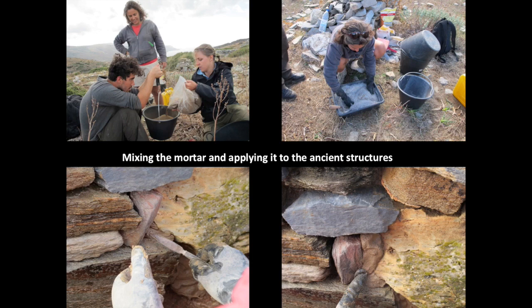And then it had to be mixed and applied in between the ancient stones, the faces of the ancient walls, where there are gaps that threaten the stability. Now, in doing this, we're not actually doing anything that the ancients themselves didn't do, because in constructing the ancient buildings at Zagora, the ancients were using an earth mortar.